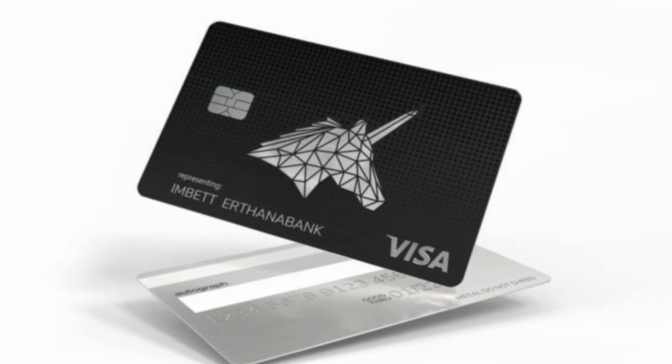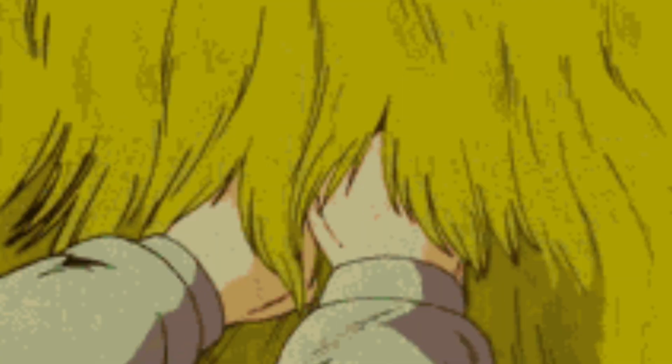Plus, it's pretty much the only beginner credit card out there that's going to give you a really cool metal credit card. So in this video, I'm going to break down everything that you need to know about this card, from how to maximize the hidden benefits, all the way to the sneaky things that you got to keep in mind.